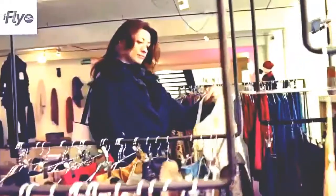We're now at Merci, which is a great concept shop in the North Marais. They created a little world here, and all the proceeds go to charity, so that's the concept. It's very philanthropic.